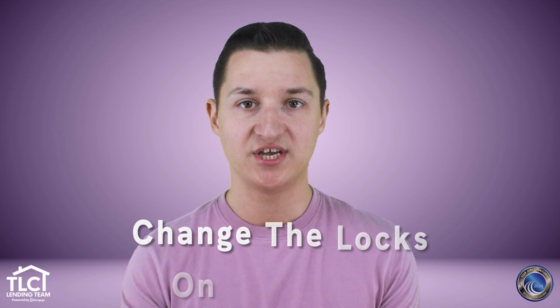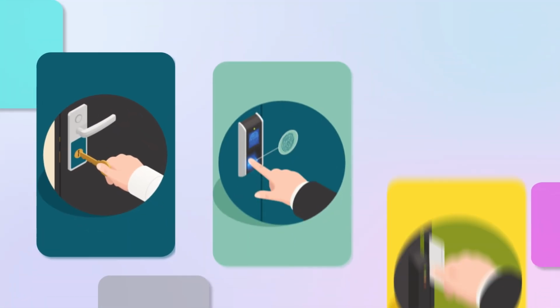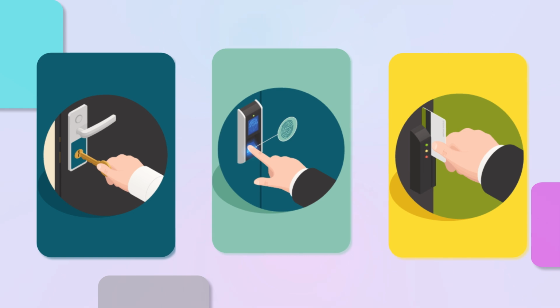Well, the very first thing I always recommend doing is to change the locks on a home. Very important, because you never know who has access to your house. So you want to change all the locks, all the codes, and all of that should be able to be pretty affordable and done pretty quickly after you close on the home.